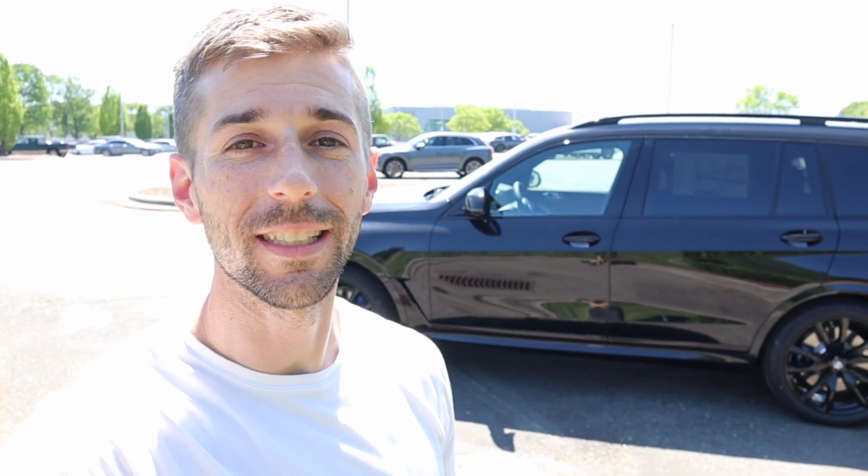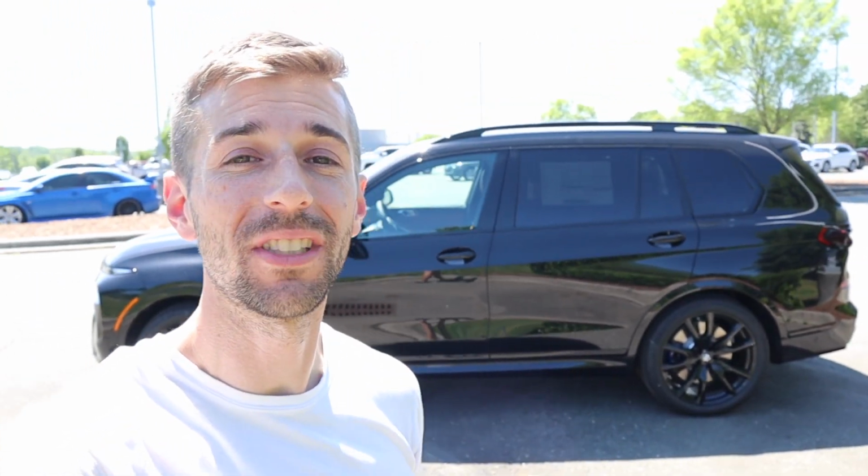So today we get to take a look at the 2025 BMW X7. This is the M60i.